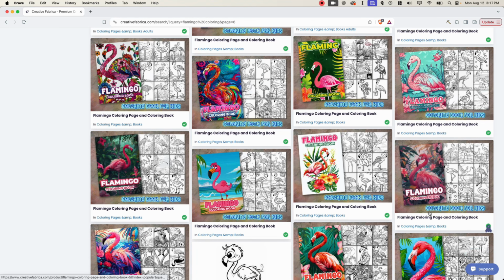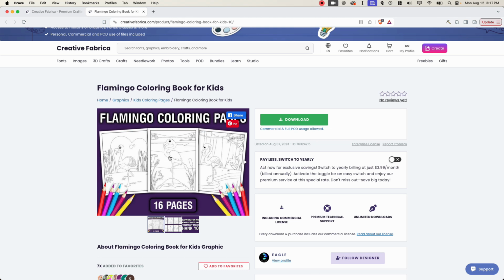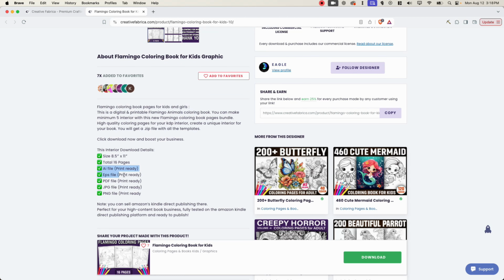So if you find something that you like, for example, let's say we like these ones right here, we can see that it includes the commercial and full print on demand usage allowed right here. So we can go ahead and download it, and it's gonna give us all these files. It's gonna give us the PNG file, the JPEG file, PDF file, and some other file types. But the most important ones are going to be these two right here, the JPG file as well as the PNG file, because with these two files, we can upload them onto a program like Canva to be able to customize them to our liking and create an interior that is more original.